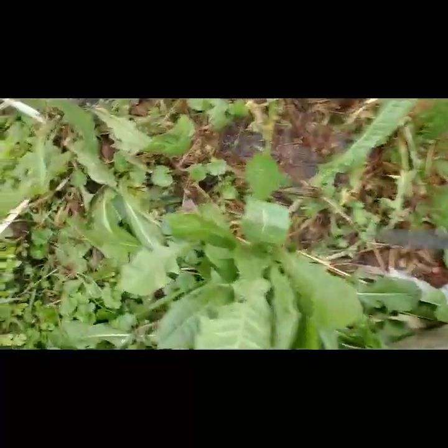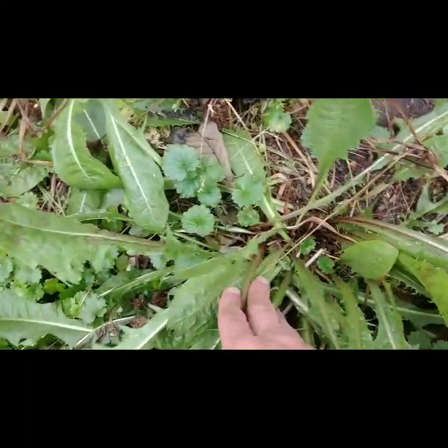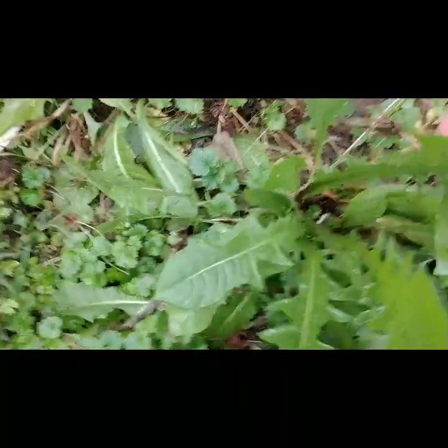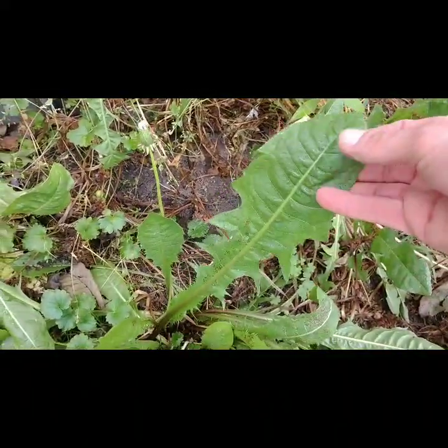Okay, so it's not in my yard, it's in the flower bed. We deliberately left this one alone, or three. 1, 2, 3, 4. So we could use it later. The leaves, as you can tell, are big and green and leafy. They make a good addition to almost any salad.